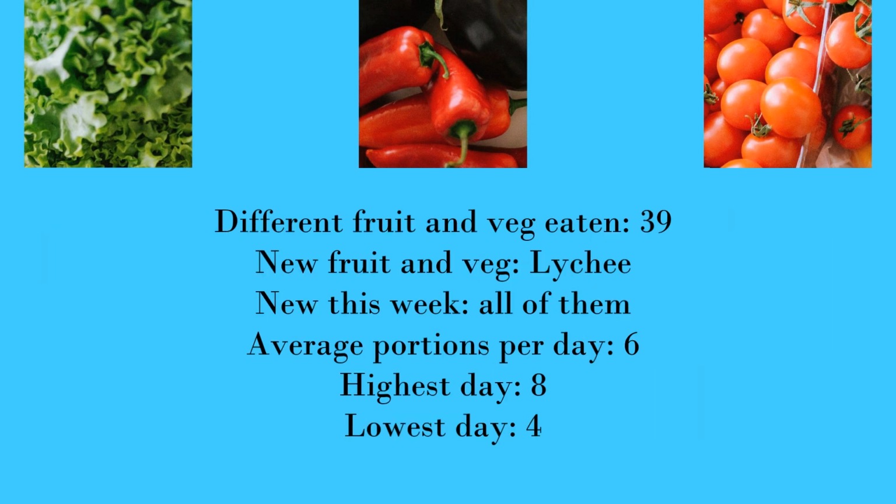Across the week, I average 6 portions per day. My highest was Monday, where I ate 8 portions in a single day, and the lowest was Friday, when I only had 4. It was definitely easier to eat more fruit and veg on the weekend and the bank holiday when I was at home and not working.